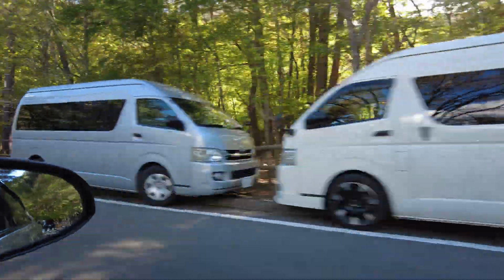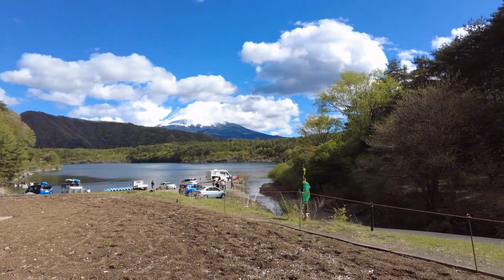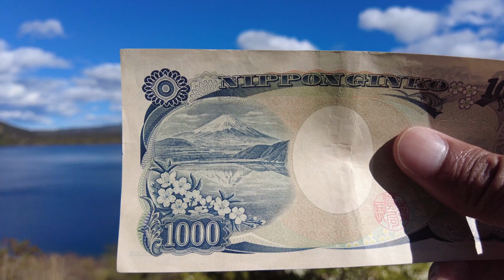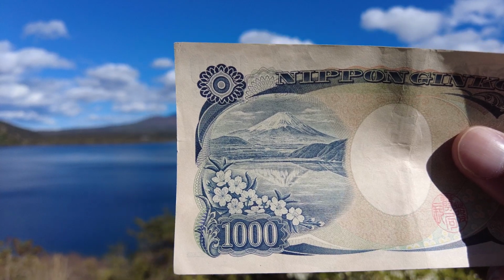Why is this location a must go, you ask? Because if you ever visit Japan, you will have to spend money. And because of that, you will obviously have to see 1,000 yen at some point during your trip. And if you were to take this 1,000 yen and look closer at it, what do you see? Yeah, that's Mount Fuji in it, right there on the back of it in the background.